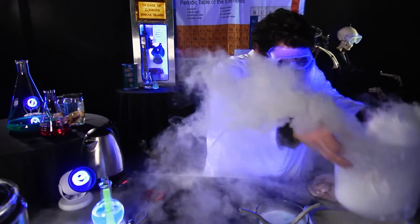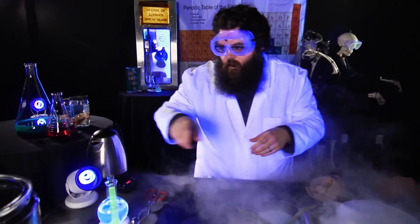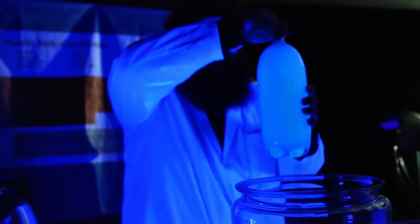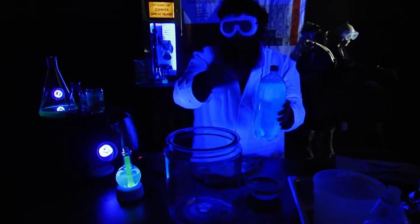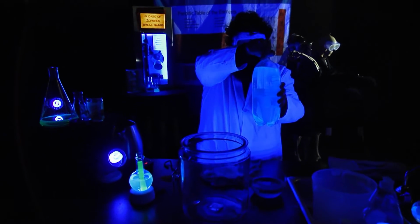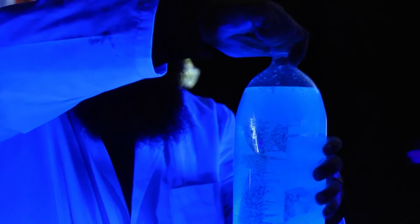But a really, really fun way to do it is with a special kind of water. Let's hit the lights. So what I have here is tonic water. Now, tonic water has a mineral in it called quinine. And quinine is full of electrons that get really, really excited under UV rays. So we have all of our black lights here, so it's glowing. It gives off a nice blue light.